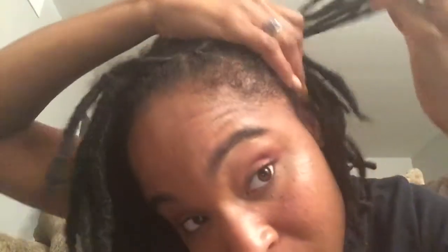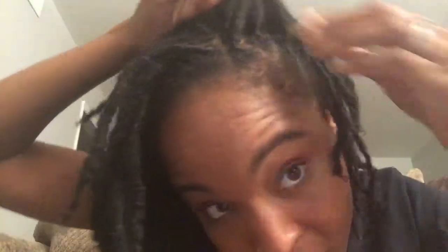And the product that I used to retwist my hair, and you can see the results, I retwisted it 2 days ago. So they're holding up, and it's very humid right now. It's been raining for the past 2 days, so they've held up pretty nicely.